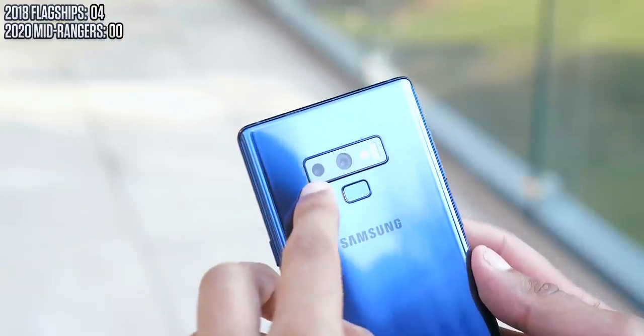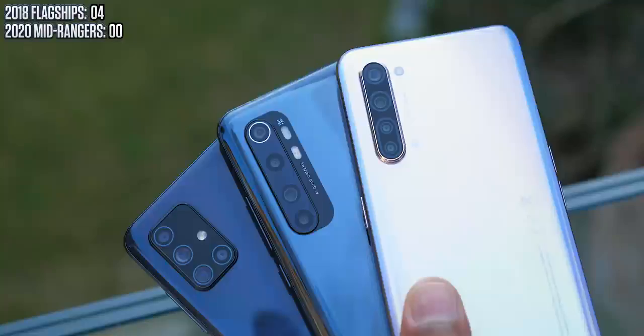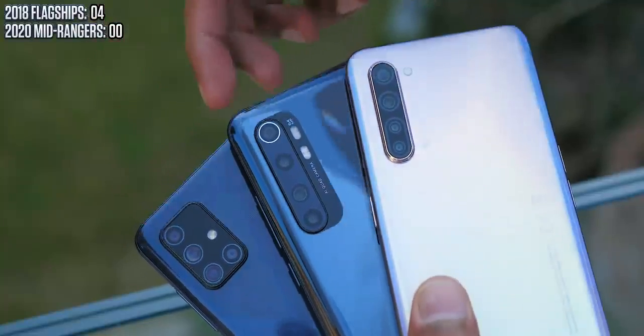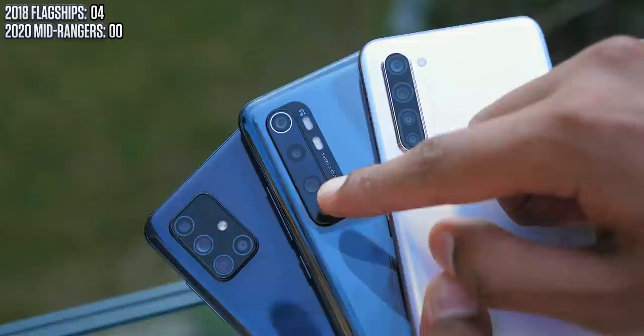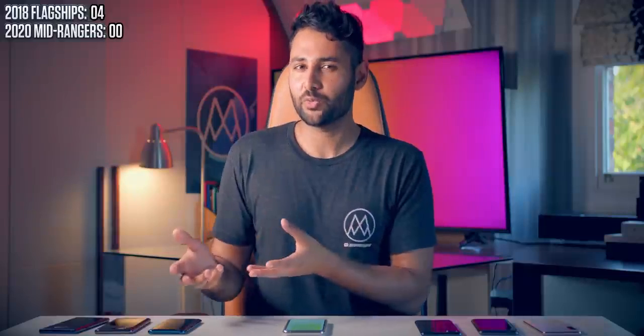Also, the second camera that you do get on these flagships is almost always a proper 2x zoom camera, whereas for a lot of these mid-rangers, one of those 4 cameras is just a depth sensor. So if we're being fair, I would really say this is more a comparison of 3 versus 2 cameras as opposed to 4 versus 2. But I think the overall battle of cameras, it could go either way. I'm gonna call it a draw.